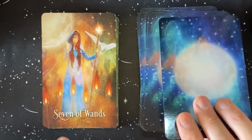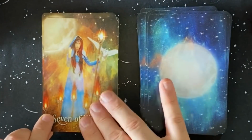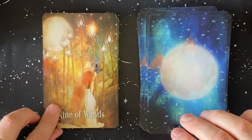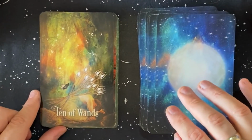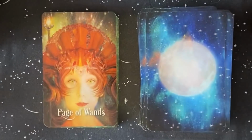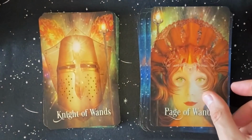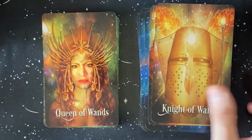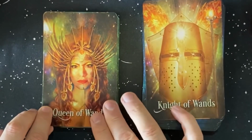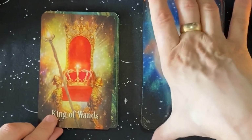Six. Seven is beautiful with the owl. It's gorgeous blue against this amber background. Eight. Nine. And Ten, that heavy burden. So that's our cover from the box and the book. Page of Wands. The knight. Queen. Wow, she's got soul. Her facial expression, she's a warrior. And the king.